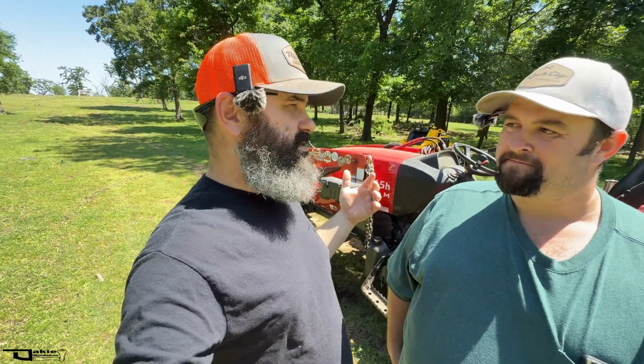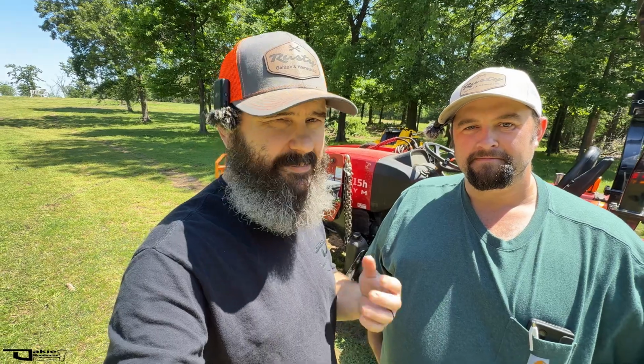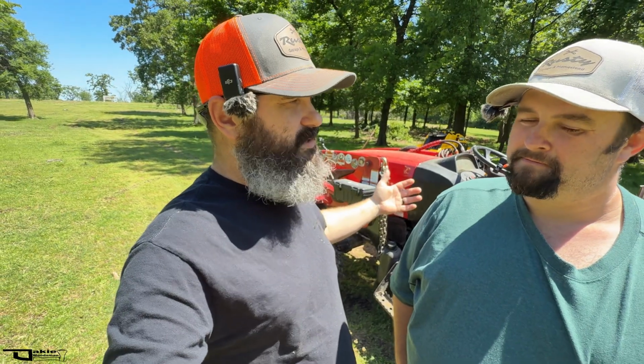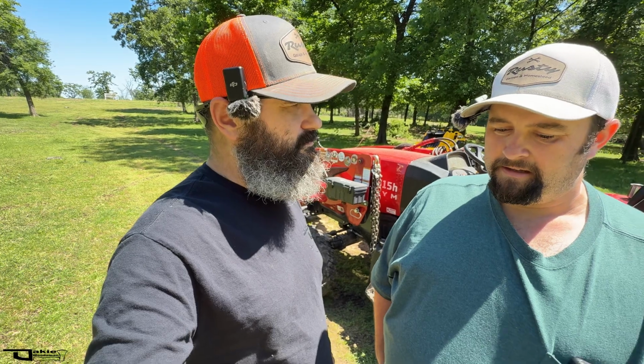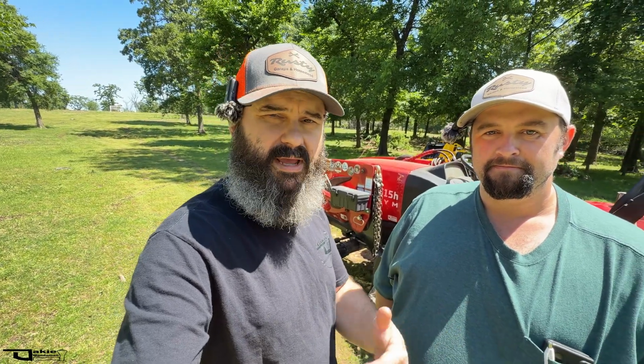About how many hours do you have on this machine now? 63 right now. Mike has an excellent video on doing the 50-hour service on this particular tractor. He's extremely thorough and does a great job on that maintenance. So far, are you happy with your machine? I love this machine. I've got 3 tractors, 55 horse, 100 horse, and I use this machine more than all of them. It gets used almost daily around here because it is so handy. Absolutely. I see him in his videos using it all the time, and I hop on my machine a lot, but he has quite a bit more property, animals and so forth, and so he's definitely making use of this machine in a different way than I use mine.